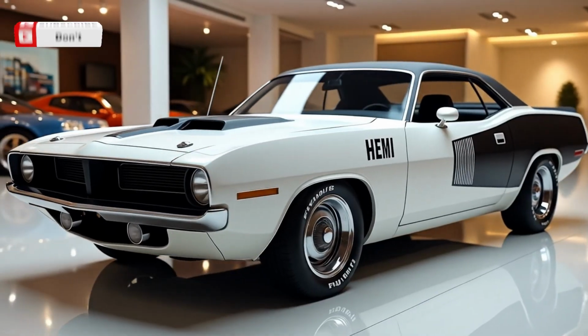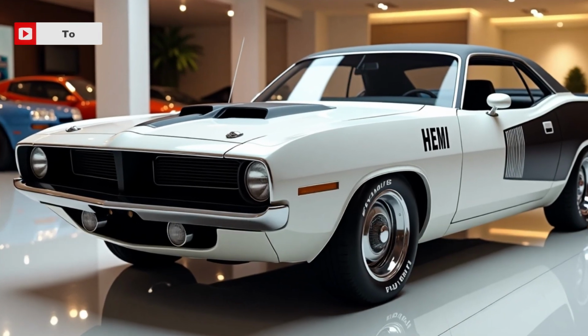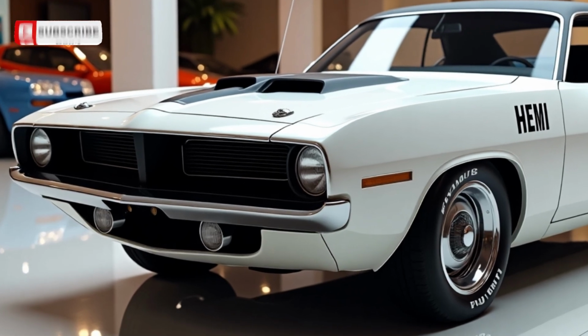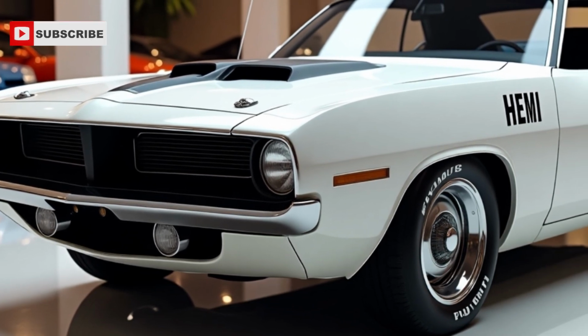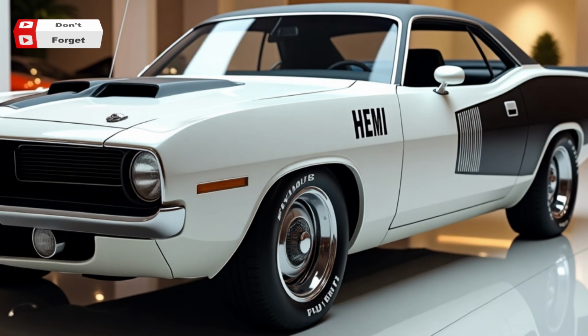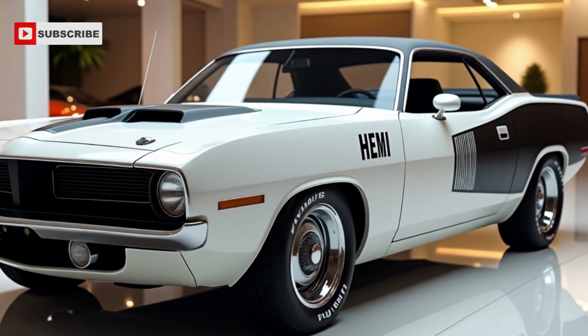Number 6, 1970 to 1971 Plymouth Barracuda HEMI, 617 produced. Some muscle cars were built to turn heads. Others were built to dominate the streets. But a rare few, like the 1970 to 1971 Plymouth Barracuda HEMI, were built to scare the hell out of anything on four wheels. This was no ordinary car.